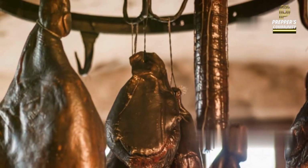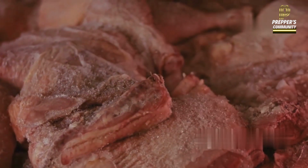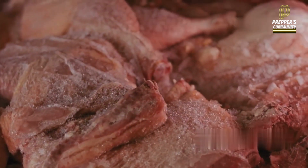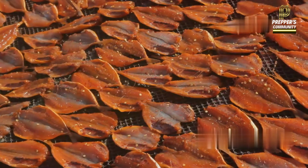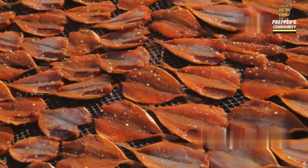Jerky, a protein-packed powerhouse for on-the-go energy. When it comes to survival situations, protein is essential for maintaining energy levels, repairing tissues, and supporting overall health, and that's where jerky comes in. It's a concentrated source of protein that's lightweight, portable, and has a long shelf life.